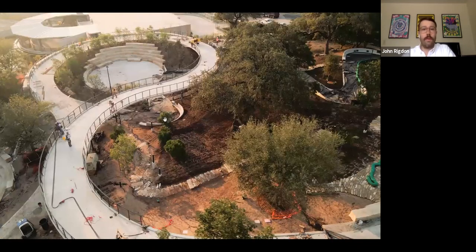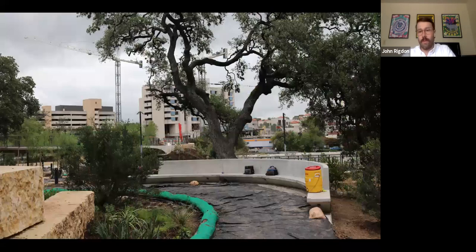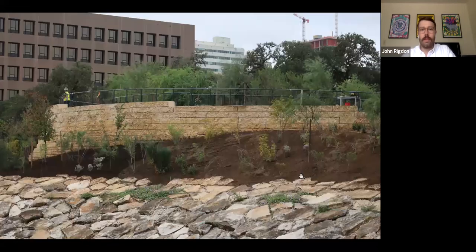Also, you can see this in this photo as well. We have these cast in place benches here and here and here, and there's a few others over here that will provide seating as well. And those will have a nice comfortable wood topper on them. And here's some more views of those benches. Here's a nice close up. So it'll have a nice wood topper and a back on it.